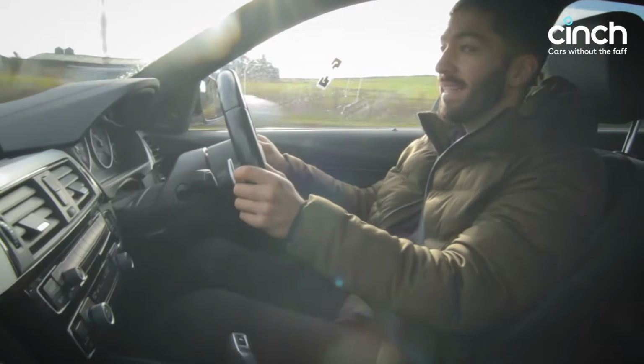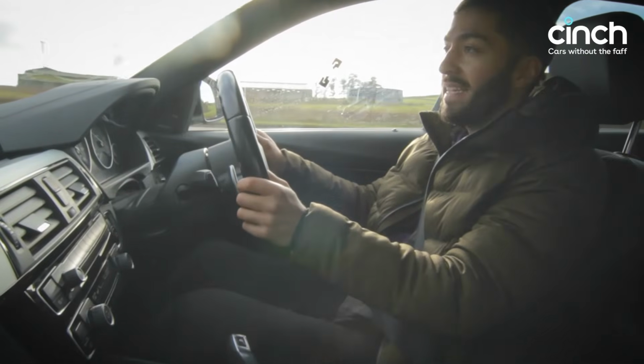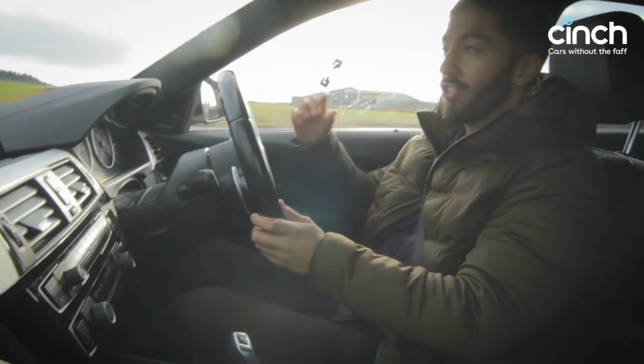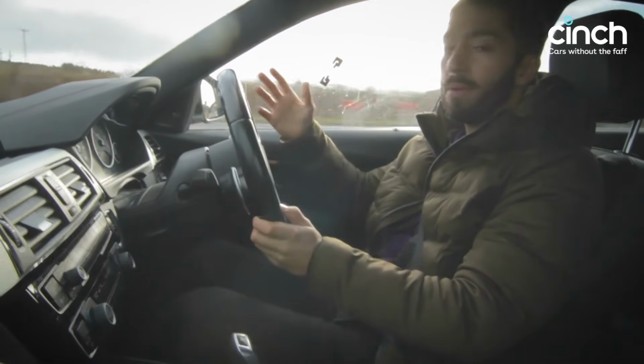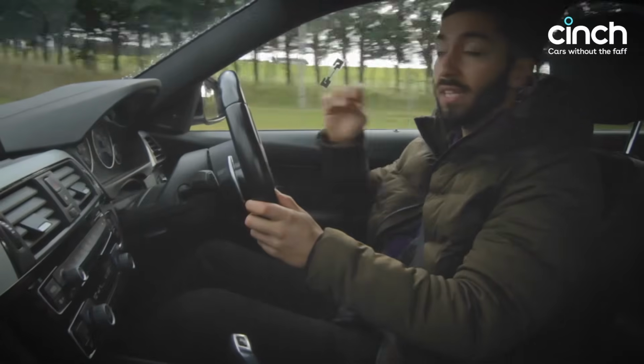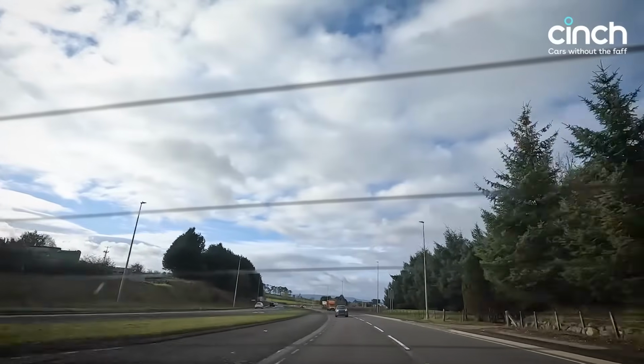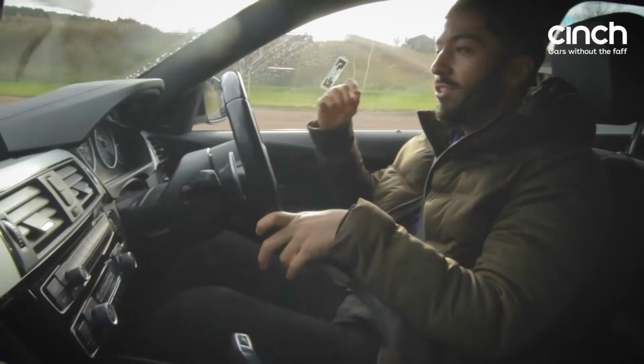Out on the road in this 330e, things initially feel very relaxed because when you start, you have just electric power. Now we're rolling, both petrol engine and electric motor are working in tandem. The electric motor can handle speeds up to 50 miles per hour. We are rolling around in normal hybrid mode, but the car does feel just a bit effortless.